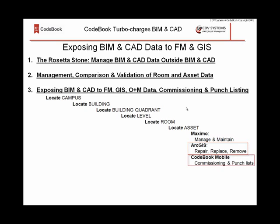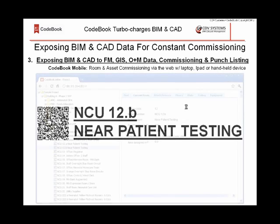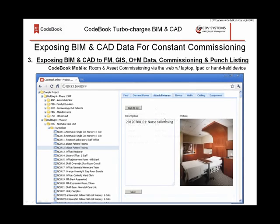And likewise, CodeBook Mobile. This allows you access to the live CodeBook project from a handheld device. Here's an example of what we're doing for a client currently. The client has an iPad device. They walk up to the room and they scan the QR code of that room. Within the CodeBook device, it then brings up the actual CodeBook project on their server with that particular room, and from there they can then do all kinds of punch listing.